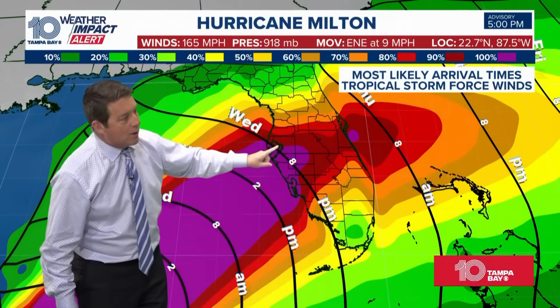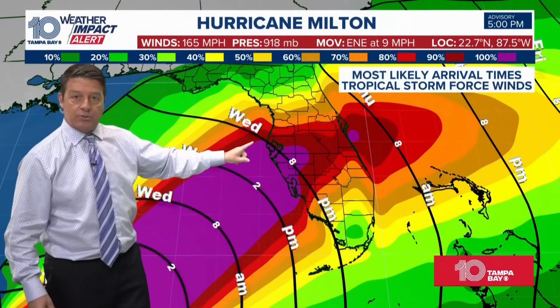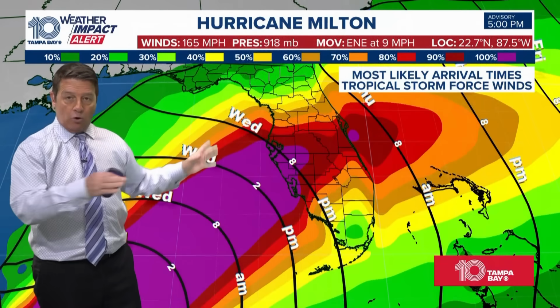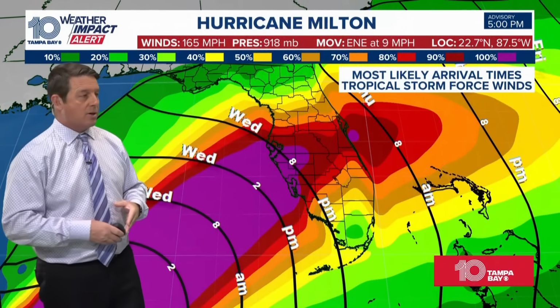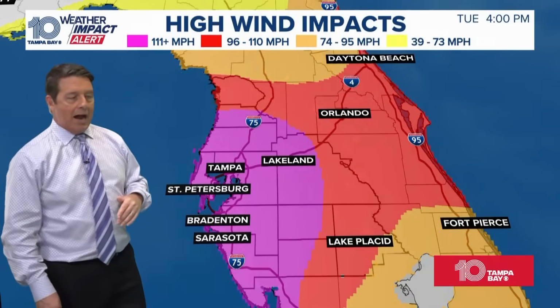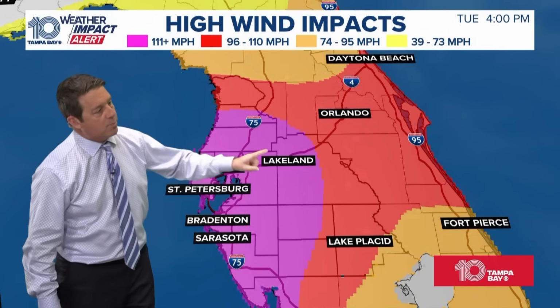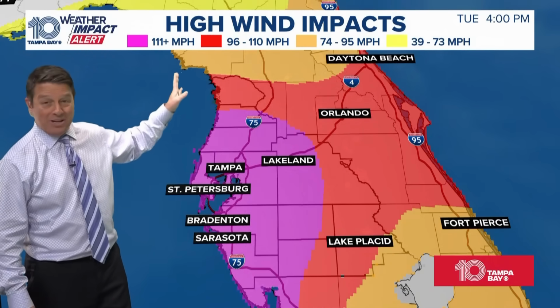That's 8 p.m. Wednesday for the latest update track here, and that's basically just getting to the coast. So it's going to be late afternoon, early evening tomorrow before the winds really start to pick up. That's the latest forecast. It's a little bit slower. High wind impacts. So coming in somewhere around here, you can see this purple area, around 110 max.